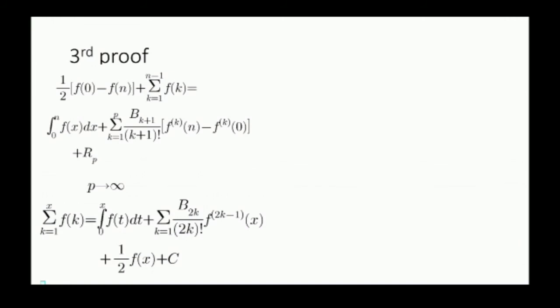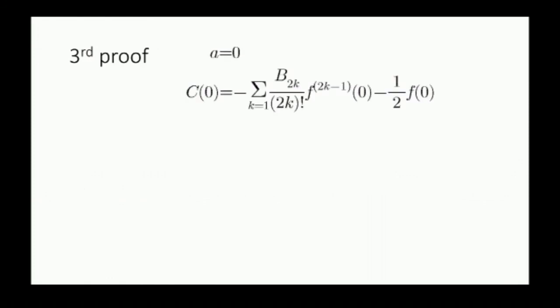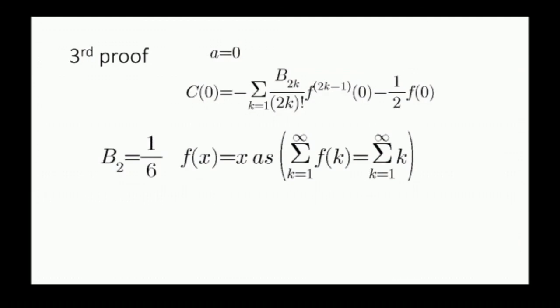After that, taking r approaching 0 as x approaches infinity, we get this expression, and we get to see that in a general case for f(x) with no divergence at x equals 0, we get this following expression. We get this expression by comparing both of the initial summations that I have already mentioned. This C can be used in finding the sum of the divergent series by plugging in a equals 0. Now, the second Bernoulli number is 1/6, and by taking f(x) equals x, as it is the function we need, we get the constant as minus 1/12.